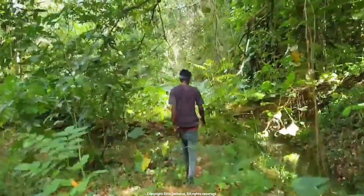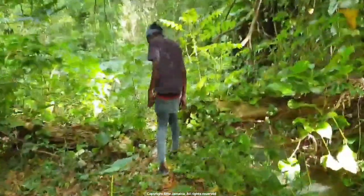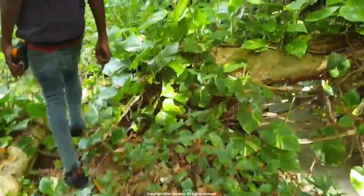Following the aqueduct from the community, it then continues into the thick bushes. Really want to say thank you to the person who gave us information about this site.